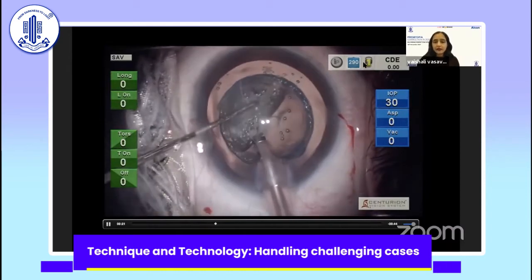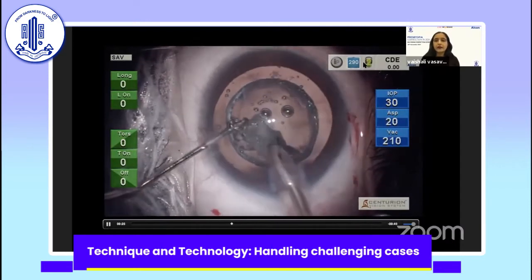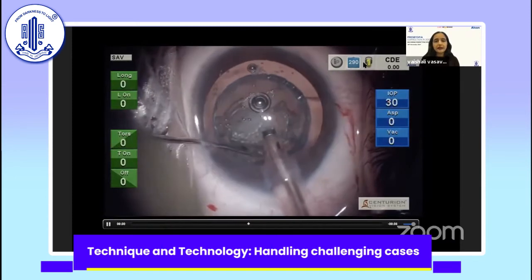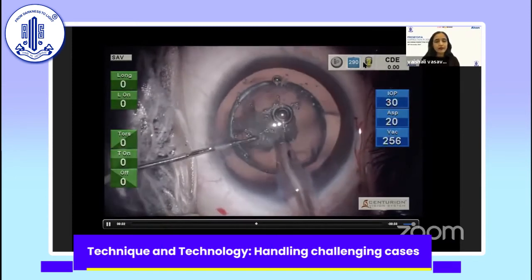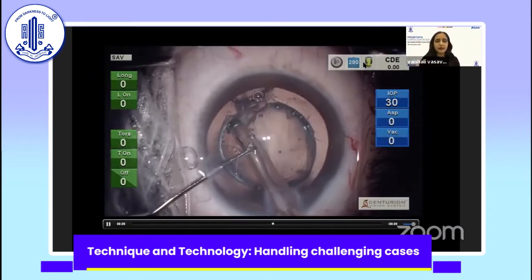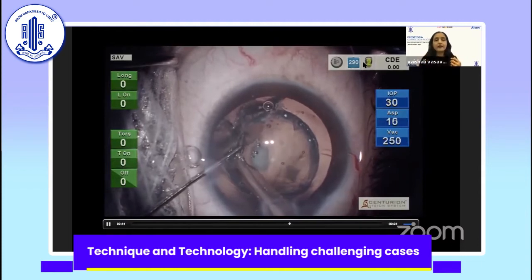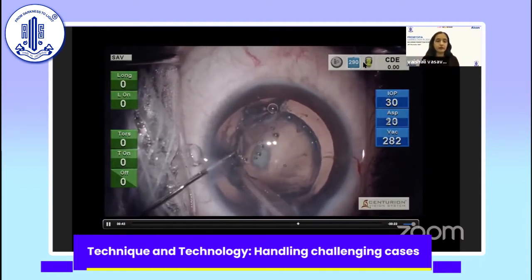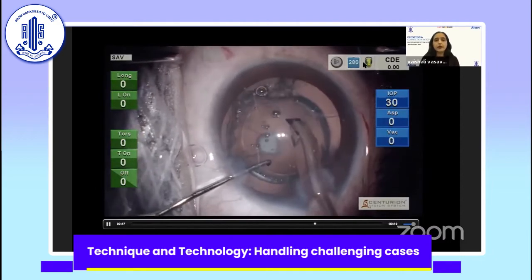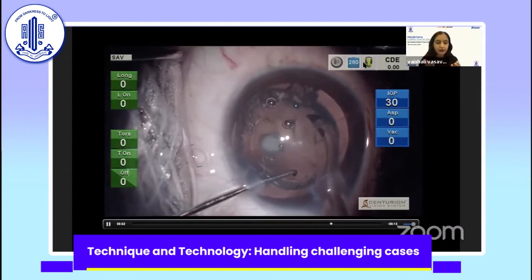You don't need any energy because at least this lens is absolutely soft. And the flow rate is only 20 cc per minute. So again, combining technique and technology. The other thing I also find very useful is don't keep moving your phaco probe in and out and going this way, that way, because that stresses the incision and there is leakage. And especially in these eyes, you don't want too much fluctuations in the anterior chamber, even if you are operating with the best technology.